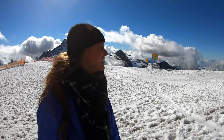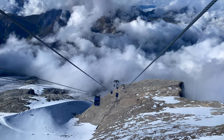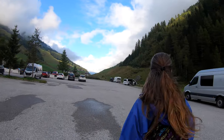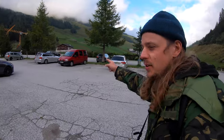Goodbye snow, goodbye epic view, goodbye Austria! Because we're driving today to another country and seeing some new stuff. So, it's been so great. Look at the weather now. We've made it back to our humble home, Mr. Red Tornado.